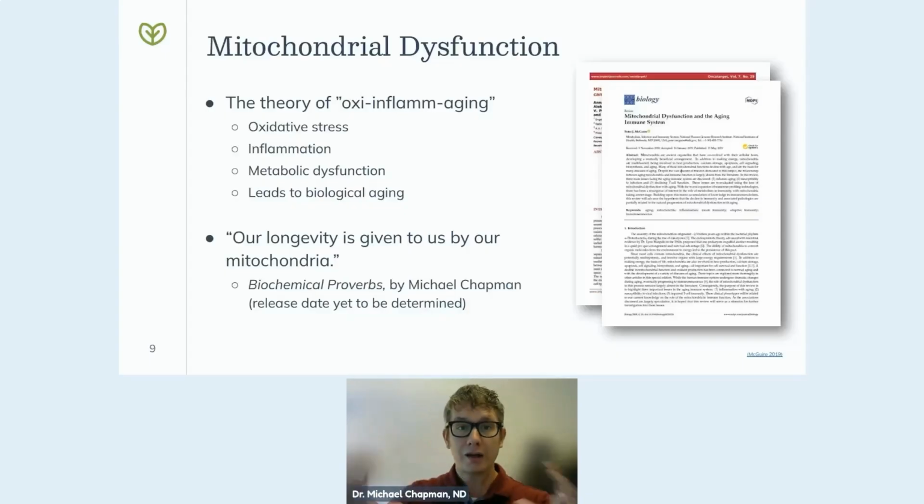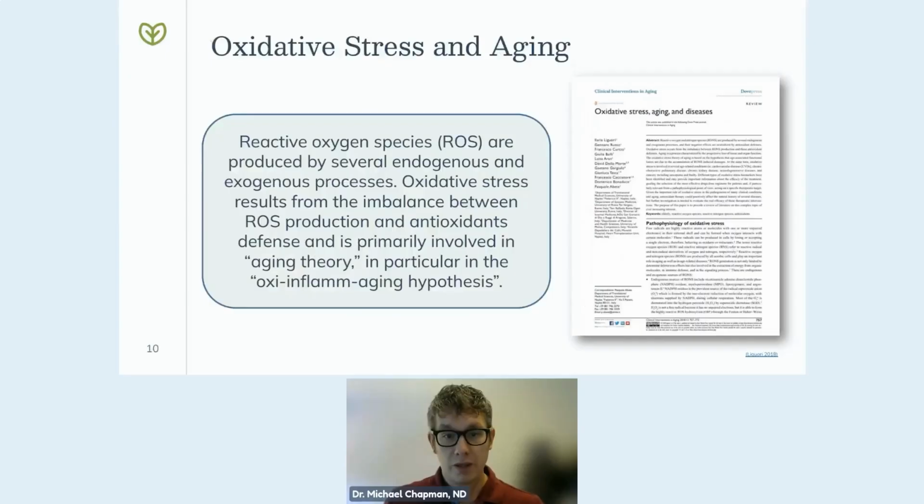But on a bigger level, we're hearing a lot about longevity, right? And aging and what it means to be aging. And if you look here, there's several papers that have talked about this oxy-inflammaging theory. And really, like I just said, it's oxidative stress, it's inflammation, and to a certain extent, metabolic dysfunction. These are the main things that are driving aging. And these are the main things that also drive mitochondrial dysfunction. So you can see how interlinked the mitochondria are with longevity.